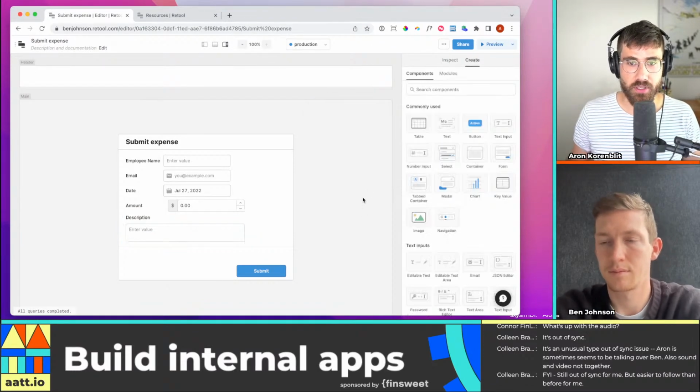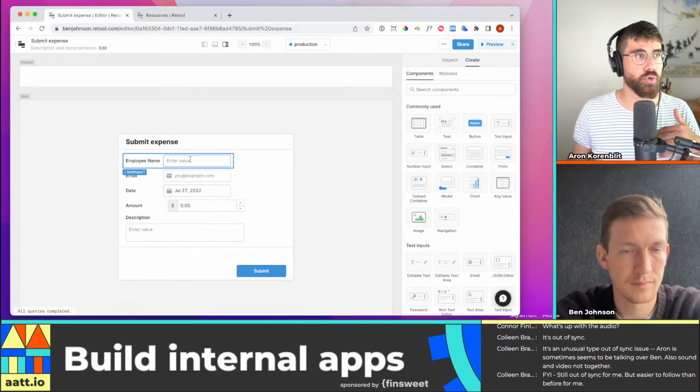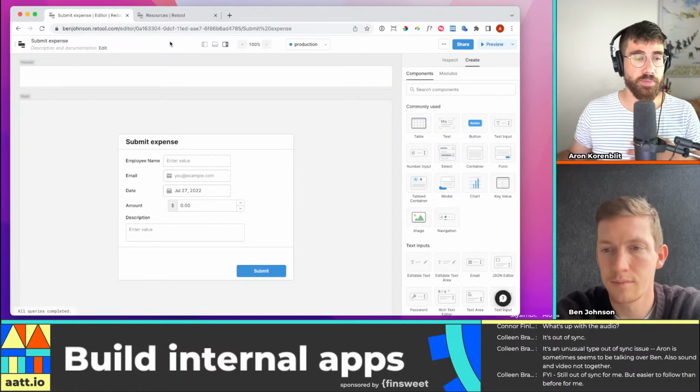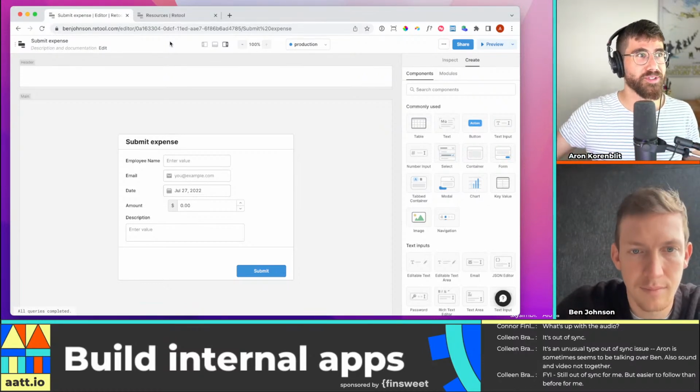Fantastic. Okay, so we've got description. So now we've mapped each input to the corresponding field in our Retool database. How do we connect the form to the database?